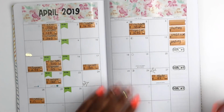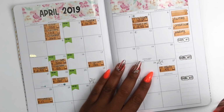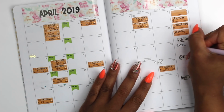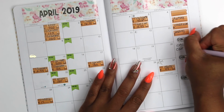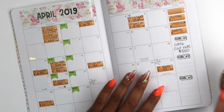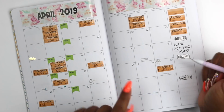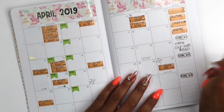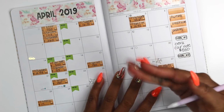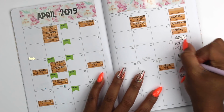Okay, so now we can go ahead and write in our goals. Of course, our main goal for this month, as usual, is I want to focus on extra car payment. And we're going to put down $500. My goal number 2 is for the month of April, which will be paid in May. I want to bring in at least $2,000 minimum from my side hustles.